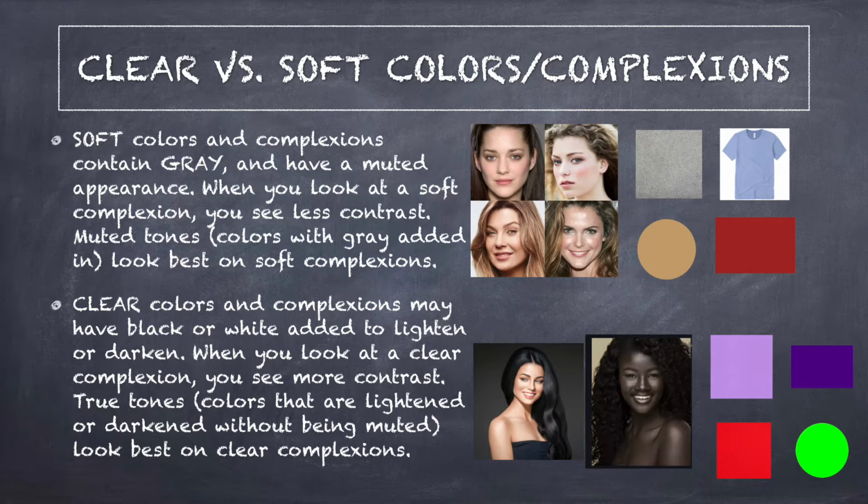So to the right of the images of the two women, we have a few different clear colors. You can see that we have a light purple, a lavender, which is still clear, and then we have a dark purple, which is still vibrant and clear. So basically, if it's a vibrant tone and if the complexion has a lot of contrast, that's a pretty good sign that both are clear and that those colors are going to look best on those clear skin tones.